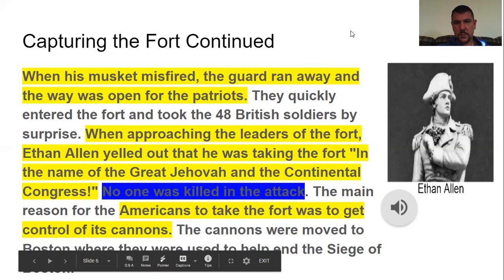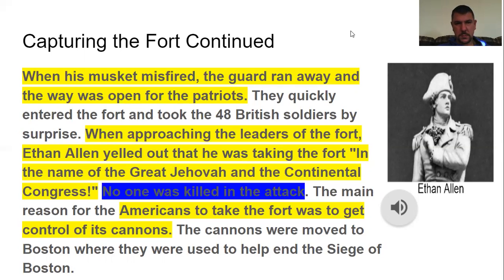Capturing the fort continued. When the musket misfired, the guard ran away, and the way was open for the Patriots. They quickly entered the fort and took the 48 British soldiers by surprise. When approaching the leaders of the fort, Ethan Allen yelled out he was taking the fort in the name of the great Jehovah and the Continental Congress.